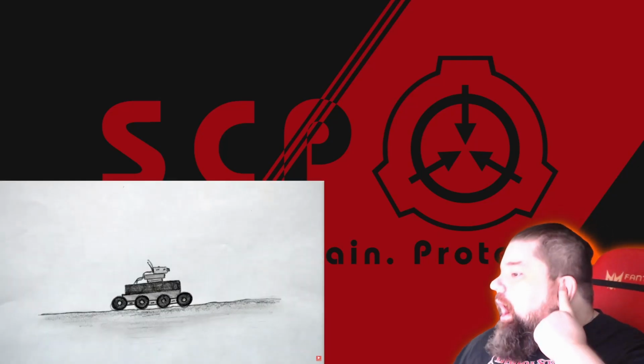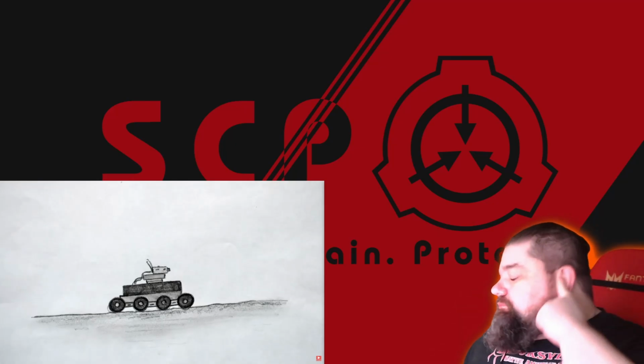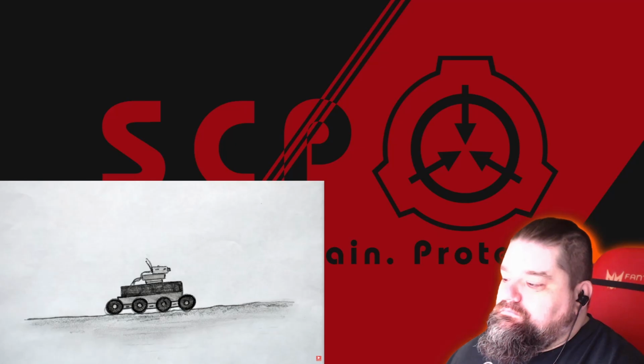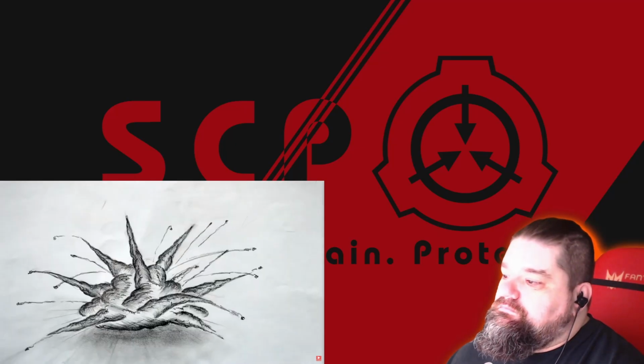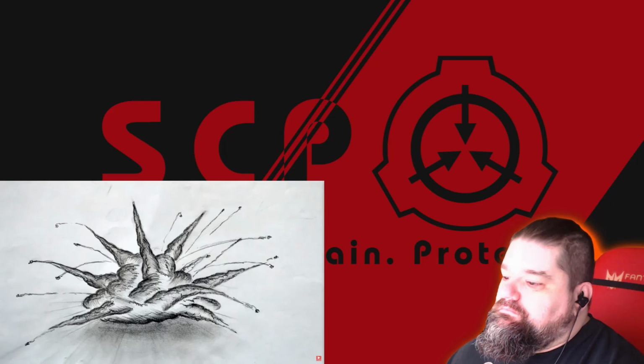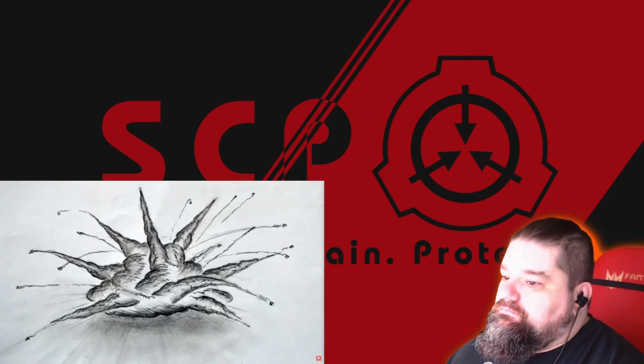One remote operated research robot guided to approach SCP-001 from the ground. Upon approaching within 1 kilometer of SCP-001, research robot is obliterated, presumably by SCP-001-2. All further attempts at remote reconnaissance have the same result.